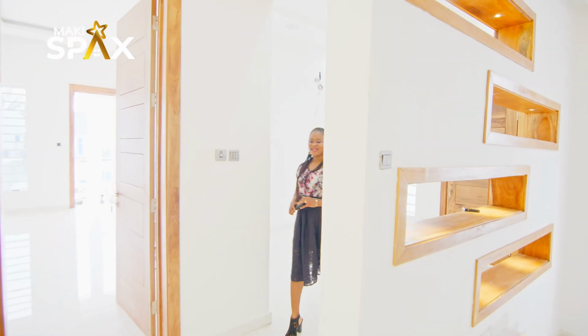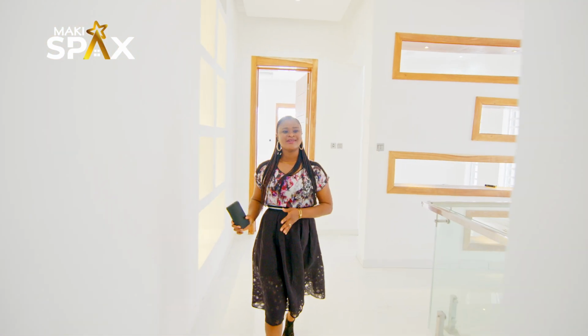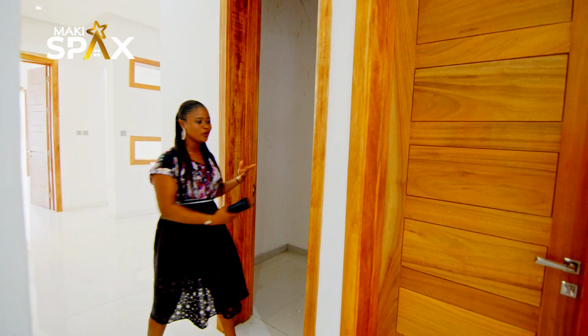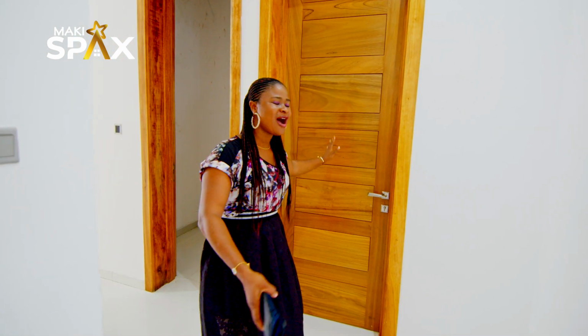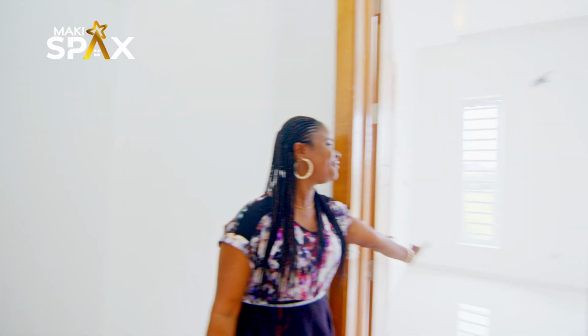Coming out of the family lounge, we're going to our left-hand side where we have the 3 bedrooms. On this side, we have our mini store. You can use it for either your laundry room or where you can store your clothing, so guest clothes, whichever way you want. You can use it for whatever you want. So this side we have our 1st bedroom fully fitted and the 2nd bedroom fully fitted with our toilet and bath all en suite.